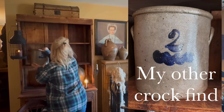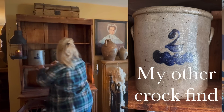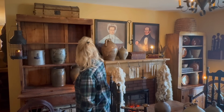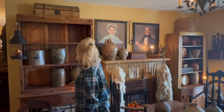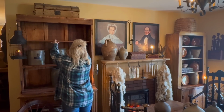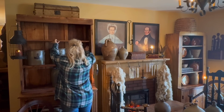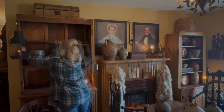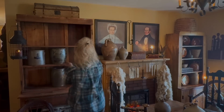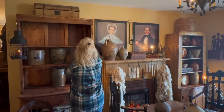I think that one looks pretty. Those colors kind of go together. And I think I can lower this shelf a little. Okay. That one won't fit.